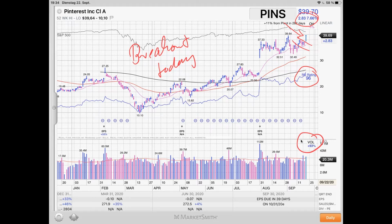You can see here in the right corner that the volume was up 93%. I want to see at least 50% above average volume when I buy into a stock, and that was the case here. Also the RS line was on a new high, and the most important thing here, the RS line was on a new high before price. That shows me how strong the stock was. You can see here on the top of the chart the S&P 500, and the S&P 500 was down and the stock made a new high.